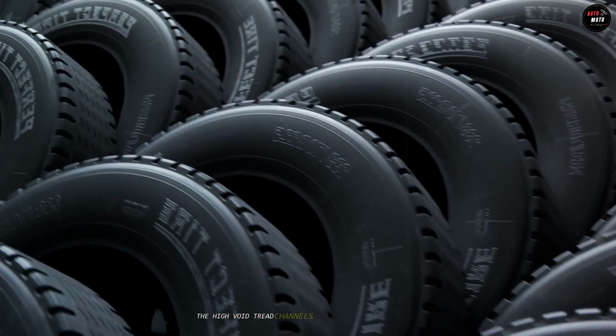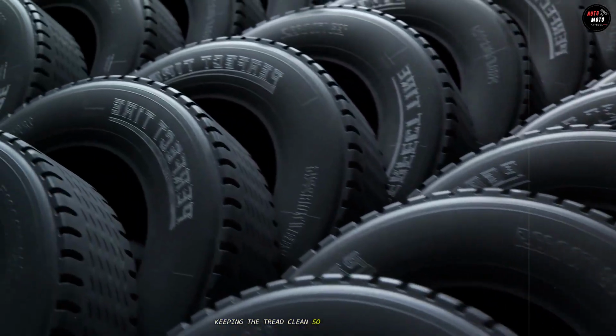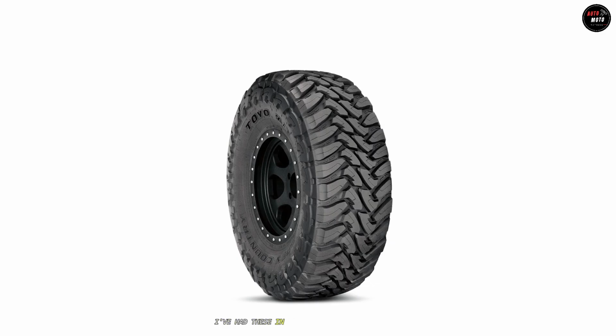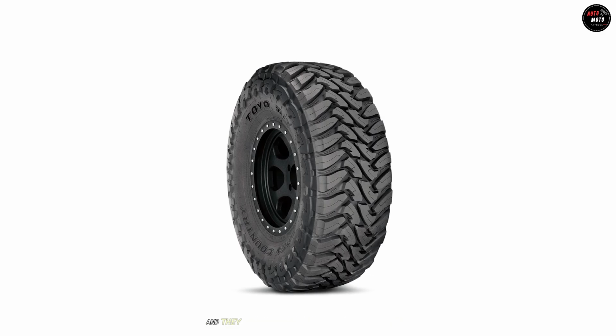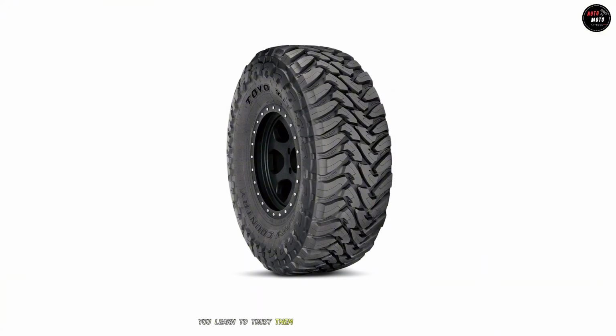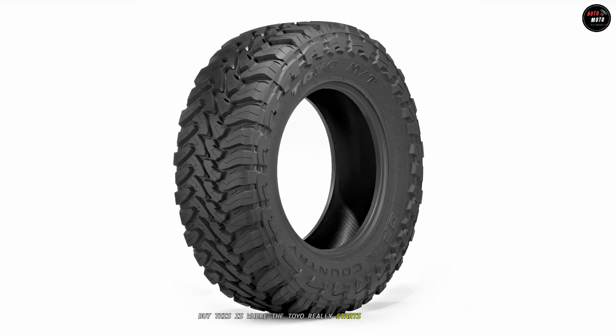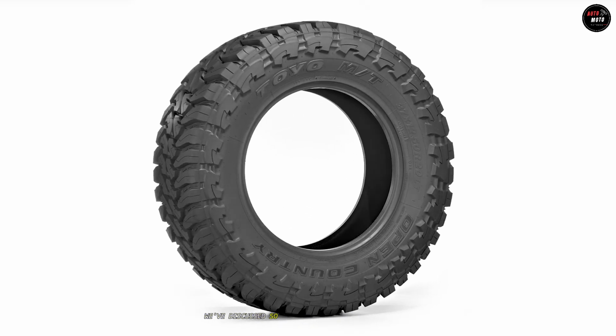The high-void tread channels are masters at evacuating mud and snow, keeping the tread clean so it can keep working. I've had these in some pretty nasty situations, and they have a very predictable and reliable feel. You learn to trust them because they just keep pulling.